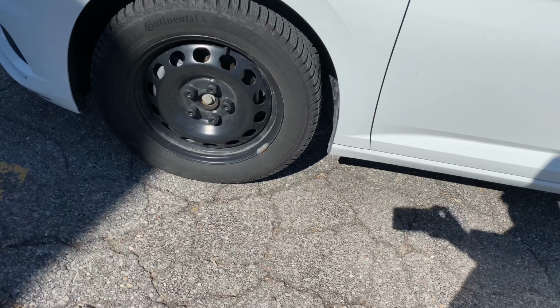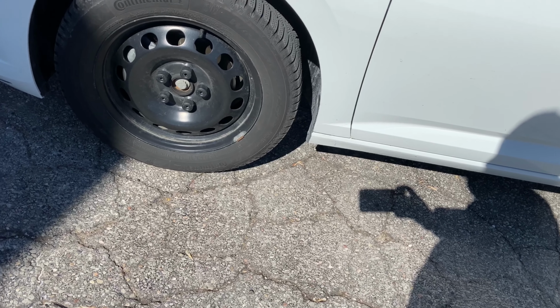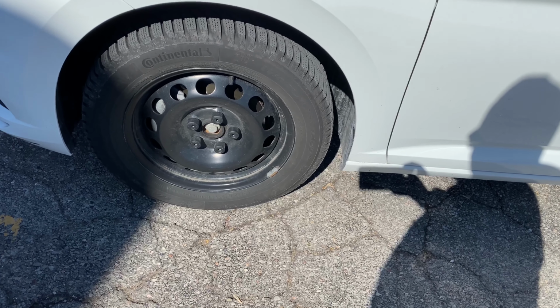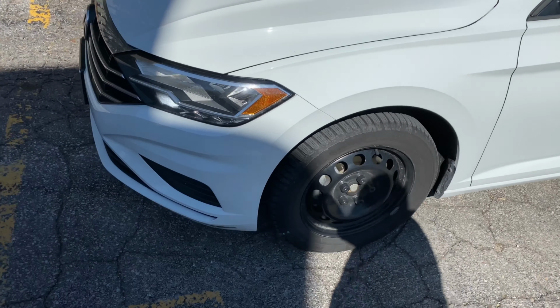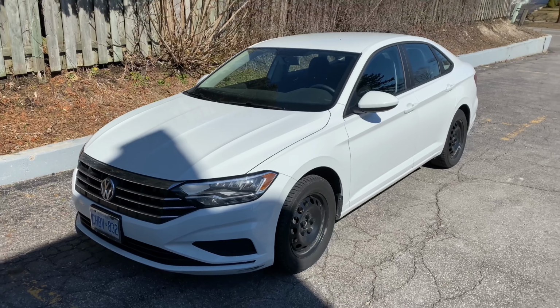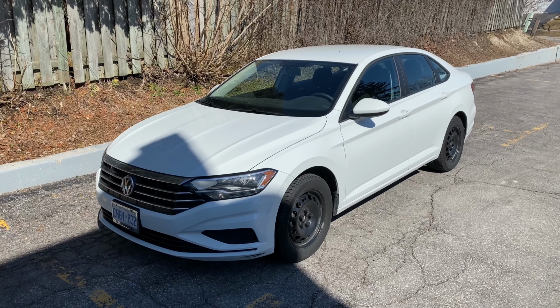I'm currently rocking the winter tires still with the winter wheels. These are brand new wheels we bought, winter steelies. Okay, I still have the summer / all season wheels and tires at home. Gonna put them on the car very soon. But that's about it. We installed those 2 mods and we're done for the day.